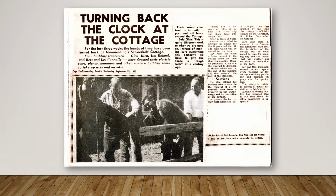As part of the restoration of the cottage, a post and rail fence was erected and a new garden planted in the style of the 1800s. To construct the post and rail fence, over 70 trees were felled at Yarra Junction in order to make the 52 posts and 100 plus rails. This article from the Nunawading Gazette of 15th September 1965 identifies the fence builders as Jim Boland, Bert Connolly, Glenn Allen, and Les Connolly.